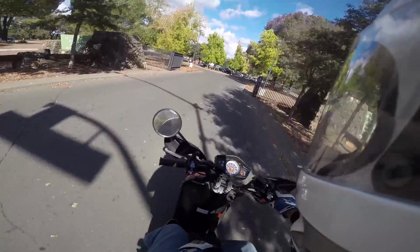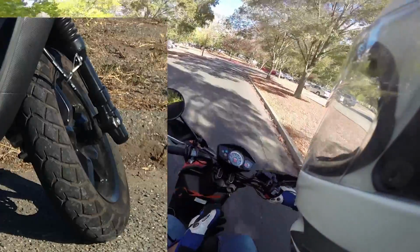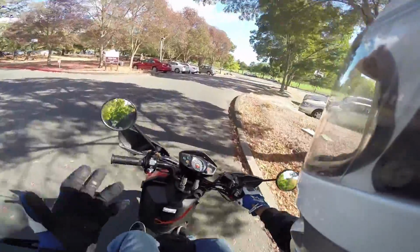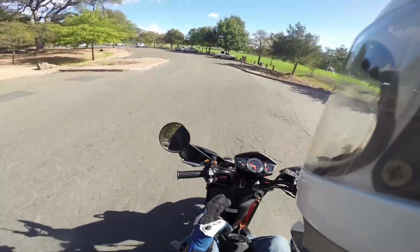Now, the OEM tires on the Zuma 125 are also knobby. Not as knobby as they were on the 50F, but it is a different brand. And unfortunately, I can't speak to the life of that brand because I had a flat tire on Highway 1, so I had to buy a new set of tires. And I like the Michelin so much that I bought a second pair.